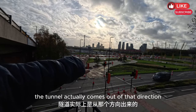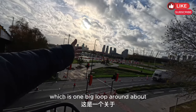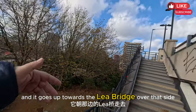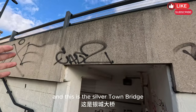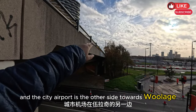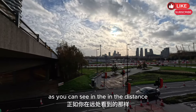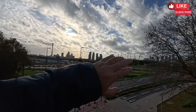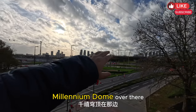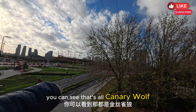As you can see, the tunnel actually comes out of that direction over there into this area, which is one big loop roundabout, and it goes up towards the Lee Bridge over that side. And this is the Silvertown Bridge, which Canning Town is that side, and the City Airport is the other side towards Woolwich, North Woolwich. As you can see in the distance, you've got the cable car over there going to Greenwich, the Millennium Dome over there. And behind these trees over there in the distance, that's all Canary Wharf down there.